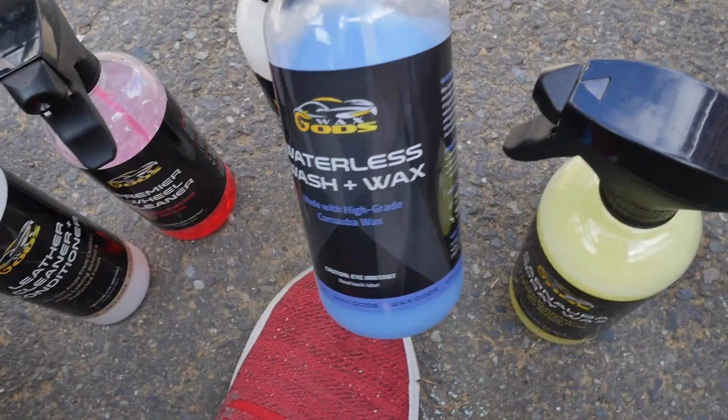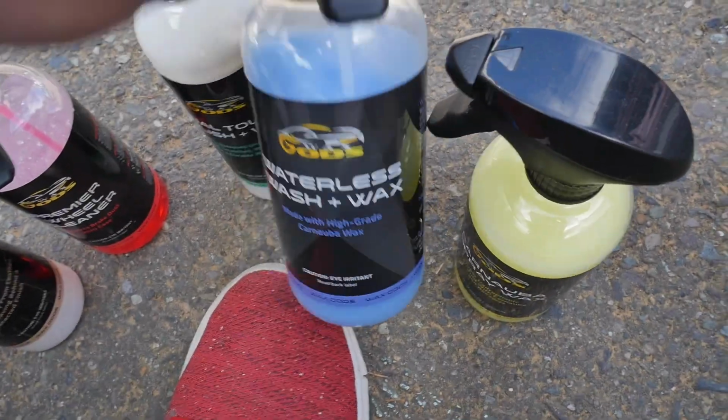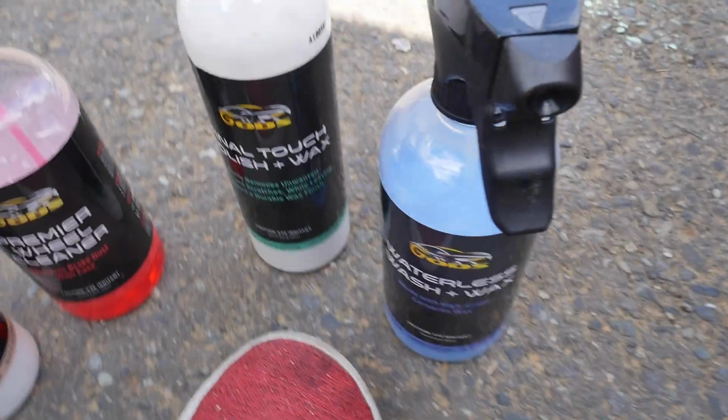They also have the waterless wash and wax, which is kind of like a show car speed shine from Griot's or any sort of waterless wax and easy cleaner. They have a spray wax as well. So they sent out a pretty decent amount of stuff. But first, we're definitely going to test this out.